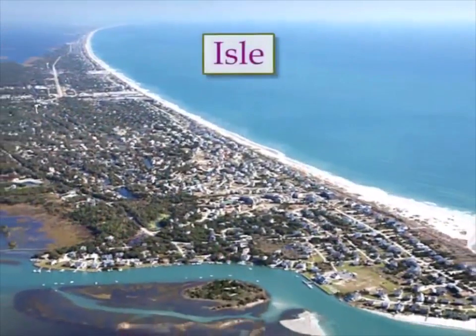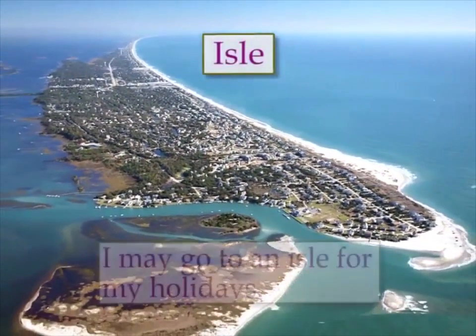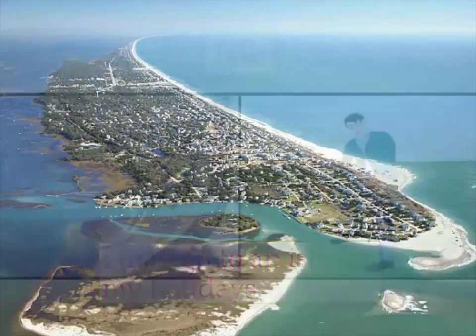Isle is a small island. Isle एक छोटा जिहा टापू है. Example: I may go to an isle for my holidays.